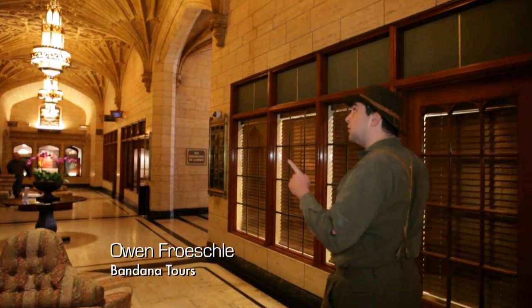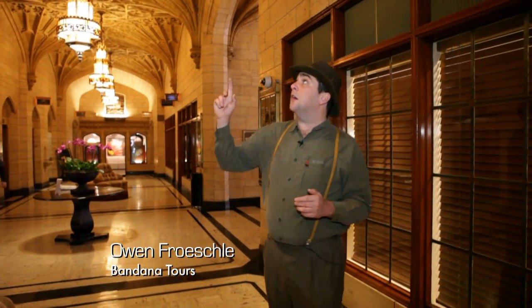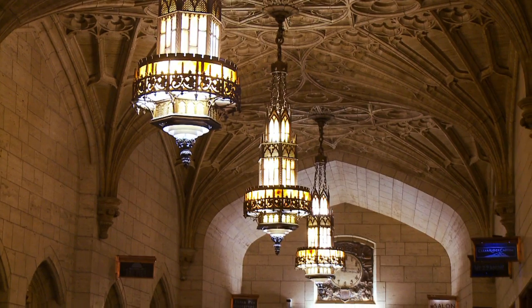These chandeliers were built by the Empire Chandelier and Glass Company of Sand Springs, and they were $300 a piece, which was the same cost at the time of a Model T Ford. Waite Phillips, of course, was a very wealthy man. He was also a very generous man.